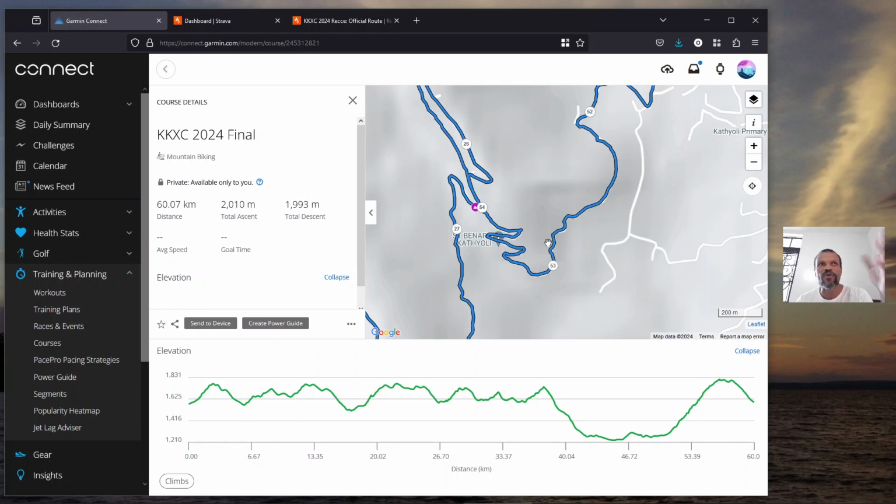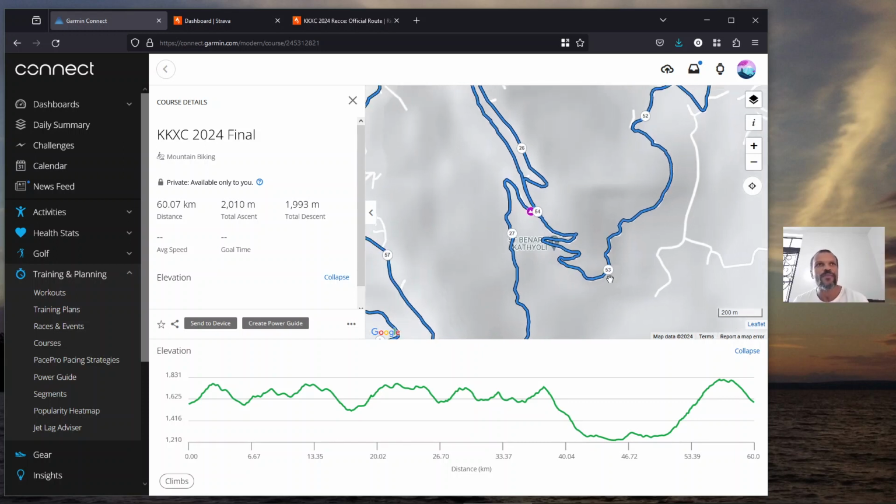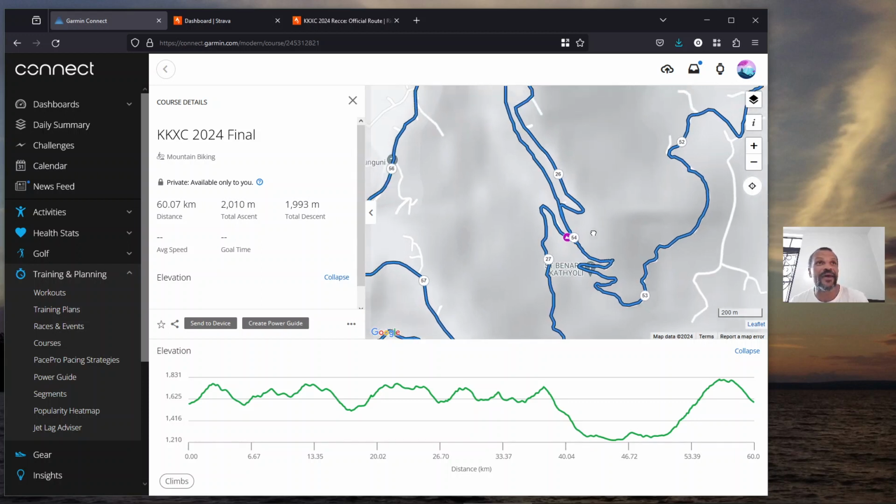1, 2, 3, 4 switchbacks. You'll pass them, and then you'll hit the marshalling point that you passed on your way earlier. That will be mid-hill, marshalling point 4. You're gonna find someone there.